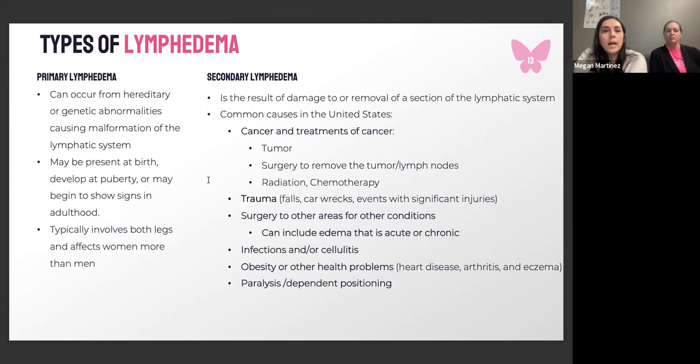And then there's two types of lymphedema. There's primary and secondary. Most people that are attending today will experience secondary lymphedema, as primary lymphedema generally occurs from hereditary or genetic abnormalities, which cause malformation to the lymphatic system. It can be present at birth, develop at puberty, or even begin to show signs in adulthood. And it'll typically involve both legs and affects women more than men.